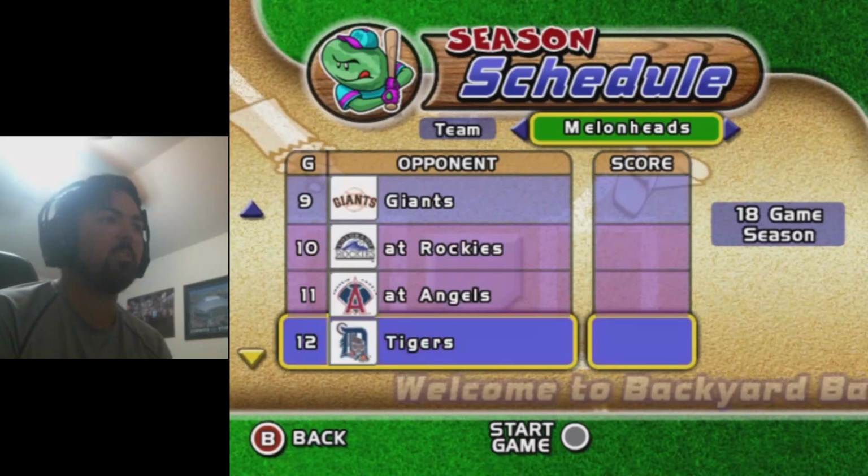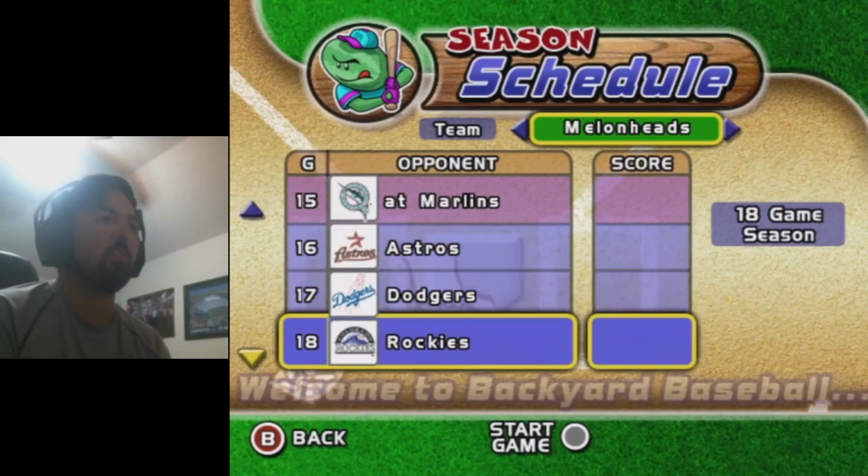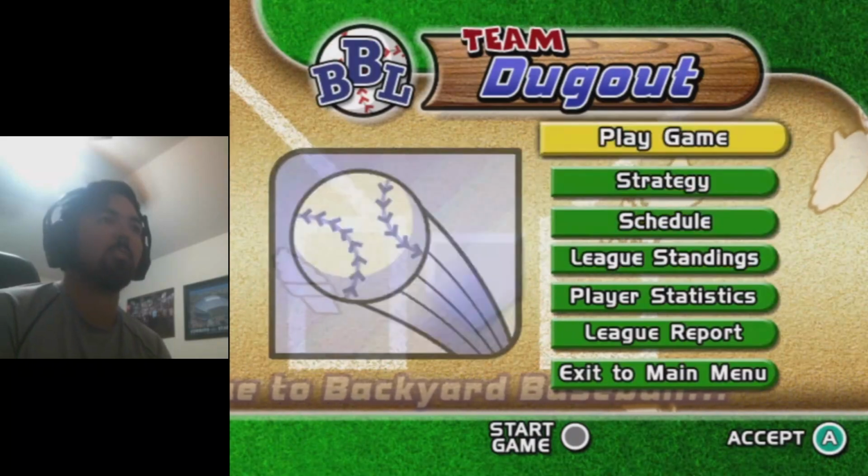Do we play the Angels this season? We do. On the road against the Angels. We get a chance to face two division rivals at the end of the season, so there's still plenty of baseball left.